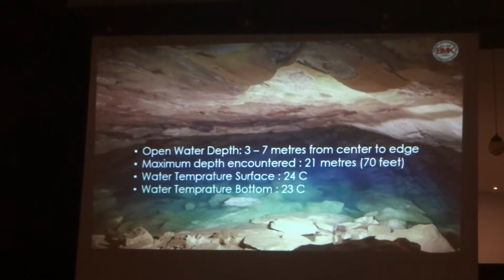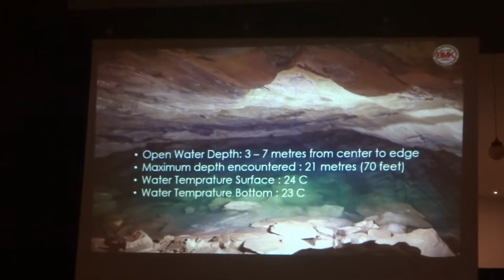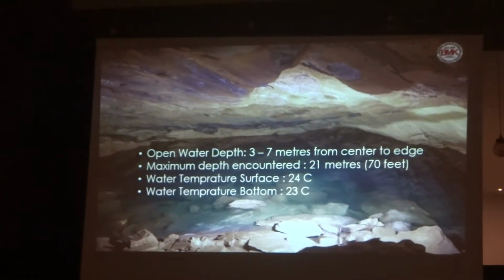The surface temperature is 24. So it's one of the coldest dives in Sri Lanka. And I didn't realize it when I did my first dive, that it would be so cold. I was wearing a 3mm wetsuit, a big mistake. I was almost close to death. Basically your mind stops working. You almost get paralyzed from the cold in a 3mm wetsuit.